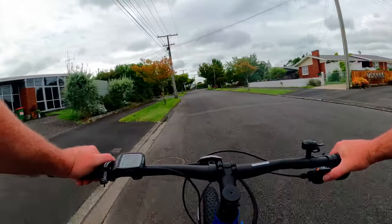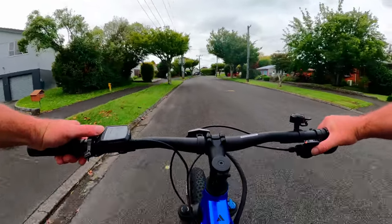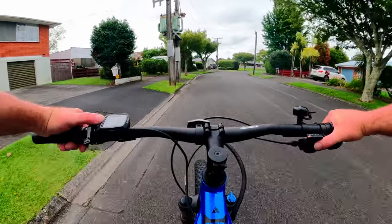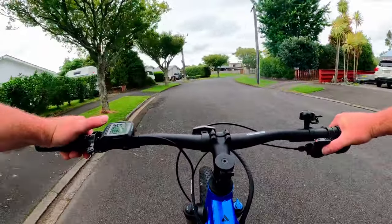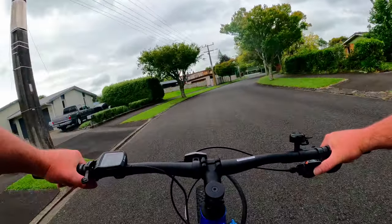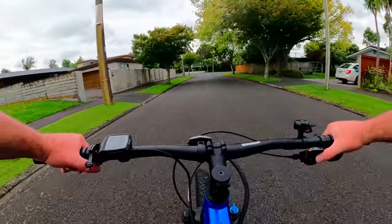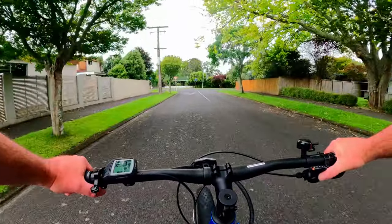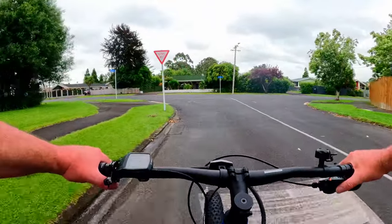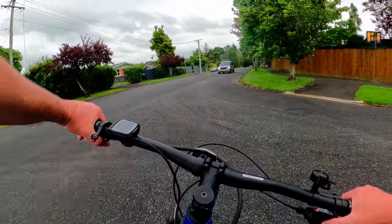So over this trip I will be changing up the different settings to Tour, E-MTB and Turbo, and as I change settings it increases the output of the motor assist, so that also decreases the amount of total miles or k's I'm getting on my battery.